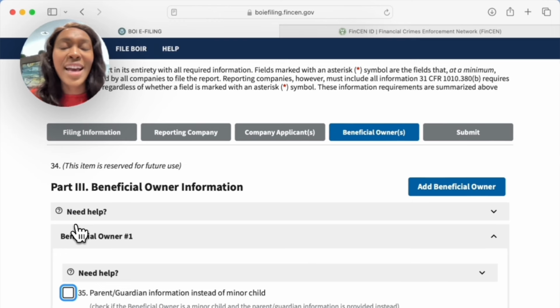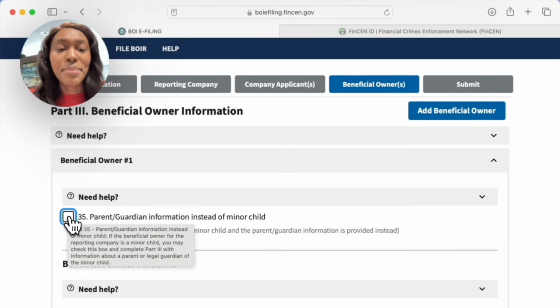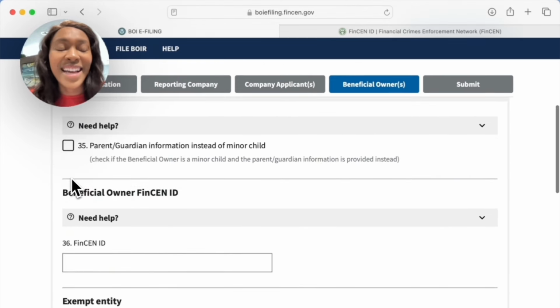In this section, it's going to ask about the beneficial owners. Beneficial owners are people within the business that own more than 25% of the company. If you or your partners own more than 25%, they will need to be included when filing this report. Point 35 is if the owner is a minor. I'm going to skip over this as this does not apply to me.